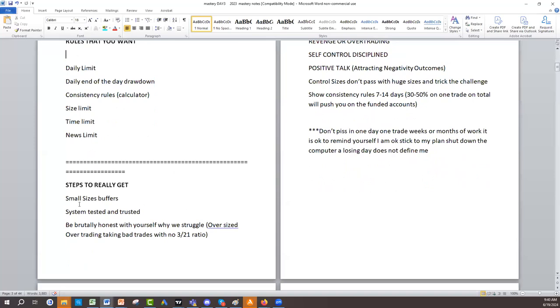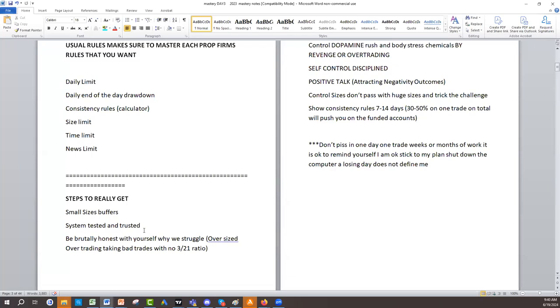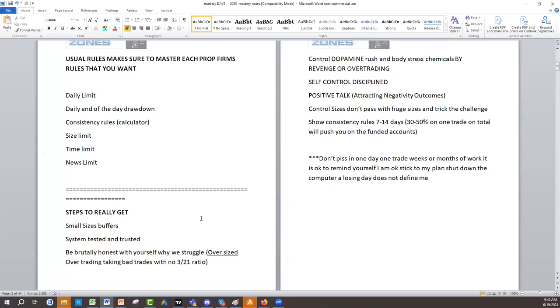So steps to really get: small size, buffer, system tested, be brutally honest with yourself. When you struggle with passing accounts, you've got to have a trading journal and be honest with yourself. Unless I'm reading personally all your trades, nobody is going to be honest. And you need an accountability partner, and we are in the group, in the mastery, we are going to help you as much as we can.